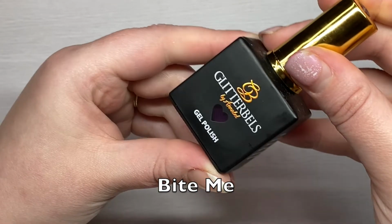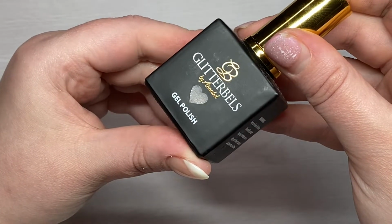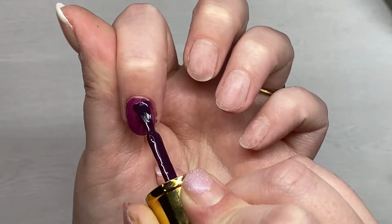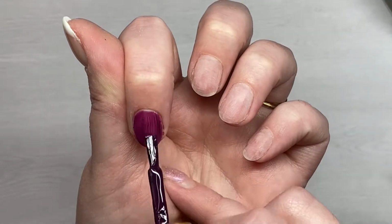Because I used a dark color in this example, I wasn't too worried about if the white Luminary was perfectly even. I wasn't too worried if it was a little bit patchy or not. But if you're using a lighter color, you would want to play with it a little bit more to make sure that it's an even coat. So I normally don't do just gel polish manicures.